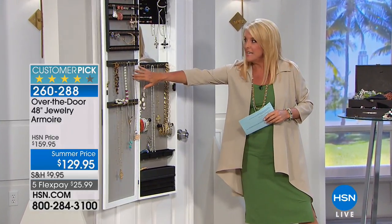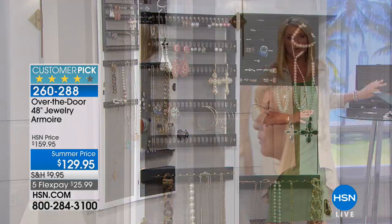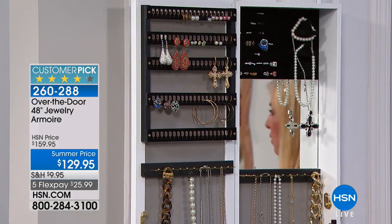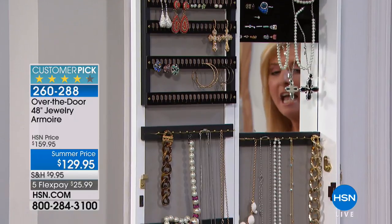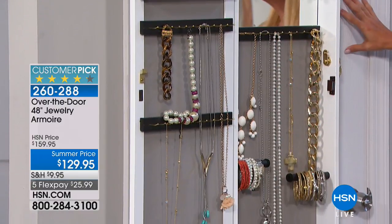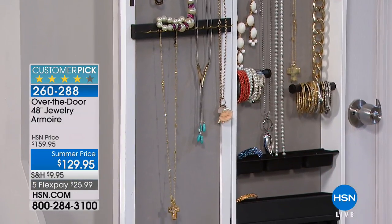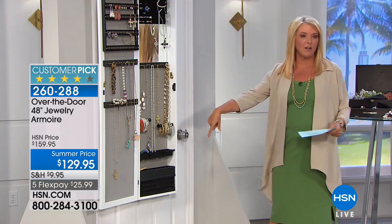And here it is. It is the over-the-door armoire. So you're gonna take all that jewelry that you don't enjoy, that you don't wear because you can't find anything, and you're gonna transform it and use a space that is basically useless in your house, the back of a door. Now it becomes one of your favorite spaces. And that is what Debbie's here to talk about now.